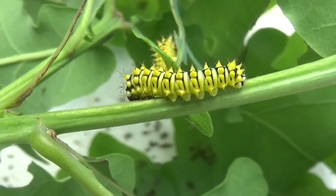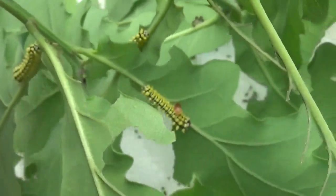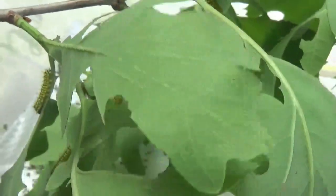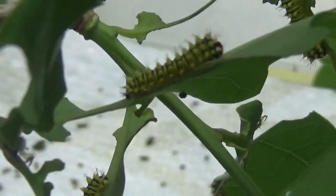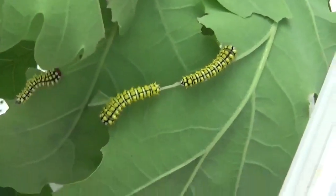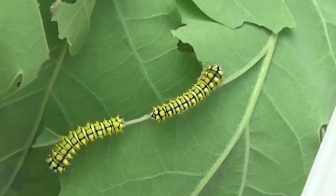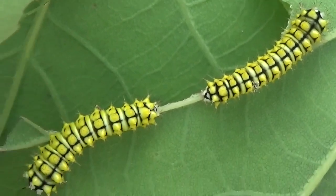So far, all our caterpillars seem to be doing pretty good. Look at that. They're feeding quite nicely. It's turned bigger and a bit yellow. I don't think this is the second instar yet, but they are close to shedding their skins to the second instar. Beautiful.